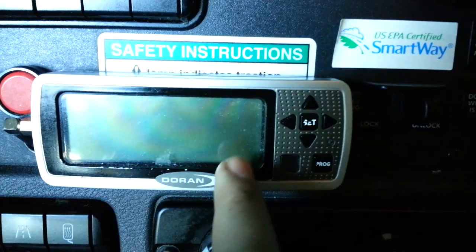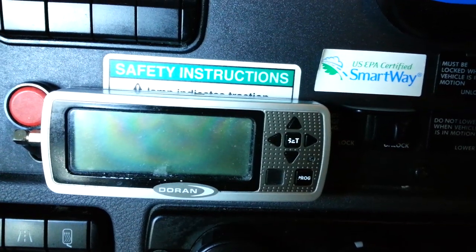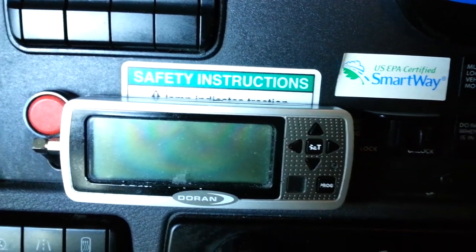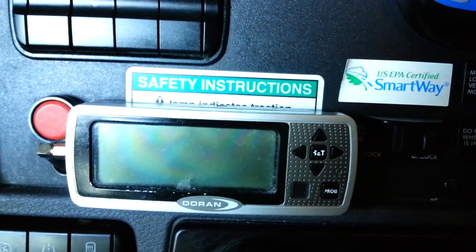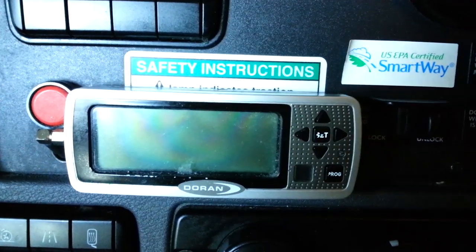Duran system here, that is for our tire pressure monitoring system. We've got little end caps on all our valve stems. And what I can turn around and do is go through and see what all my tire pressures are. Or if I'm driving, all of a sudden my tire pressure drops, this will go off and alarm me so I can safely pull over before I'm completely flat.